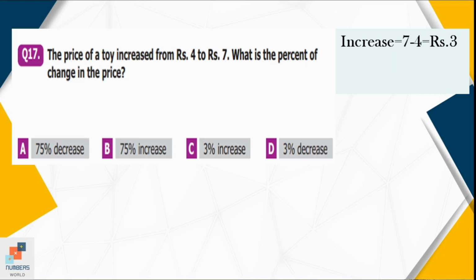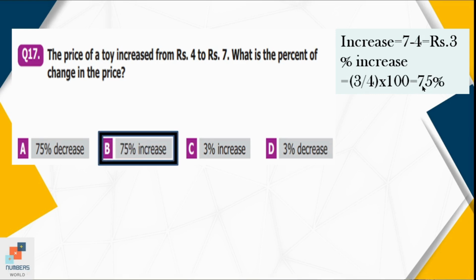Now to calculate the percentage increase, we will divide the increased price, that is 3 here, by the original price, which is 4, and then multiply it by 100. So 3 by 4 multiplied by 100 is equal to 75%. So option B is the correct option here.